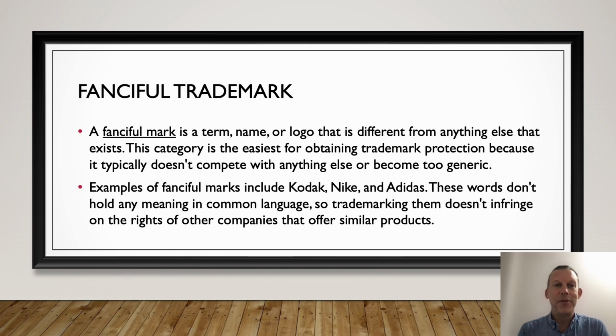A fanciful trademark is a term, name, or logo that is different from anything else that exists. It's a made-up category in a way. It doesn't become generic easily, and it doesn't really compete with other words. Names like Kodak or Nike or Adidas, they don't really mean anything, at least to my knowledge. So trademarking them won't infringe on the rights of other companies that offer similar products.